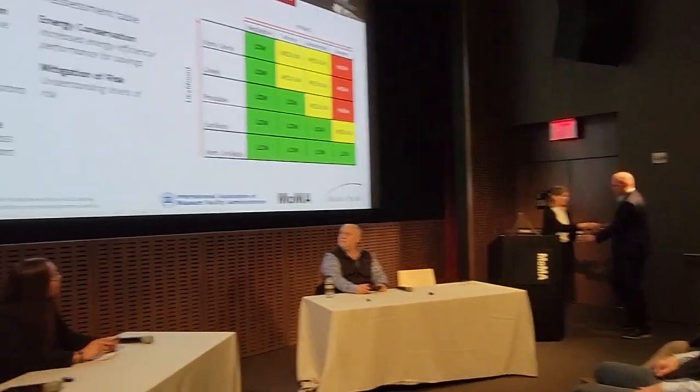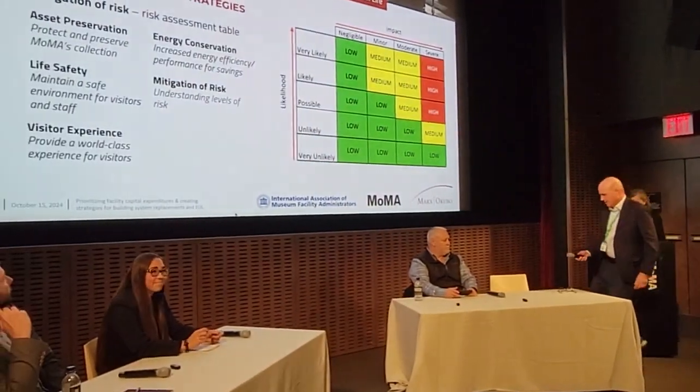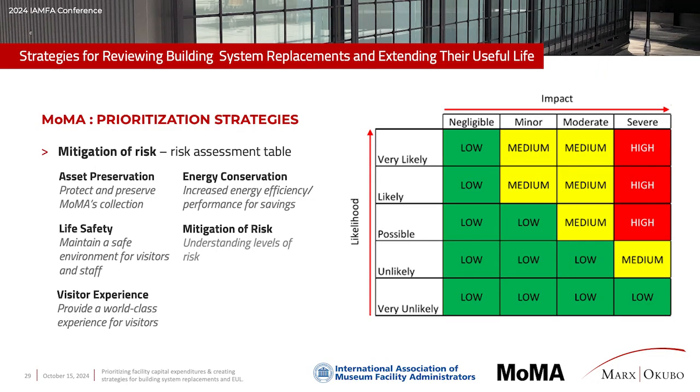So lastly, Richard, at the beginning of the session, talked about the 5 buckets for the prioritization. Within those 5 buckets, there were hundreds of items that we found in our facility condition assessment. So how do you start prioritizing all of these items within these buckets? We came up with a table where we took all of the potential failures, all of the events, and defined what was its likelihood of failure or having an event. And if it did fail or have an event, what was its impact?